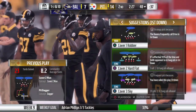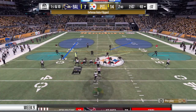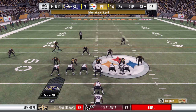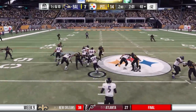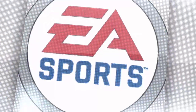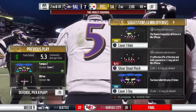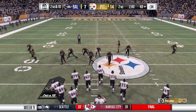23 yards on the play. They don't need to run another play here before the 2-minute warning. Let's see if they do it anyway. They'll run with Mack. Try to run inside, but nothing there. 2 minutes to play here in the first half. Back to Heinz Field after this.